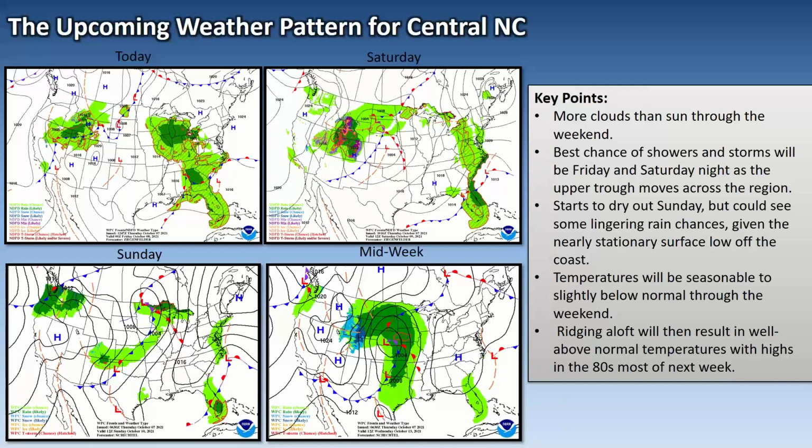Temperatures with all those clouds and with all the high rain chances are going to be seasonable to slightly below normal. So you can expect temperatures mainly in the 70s. If we get a lot of rain or there's places that see more rain, temperatures could hold into the upper 60s. And that would mostly be across the northern portions of our area.